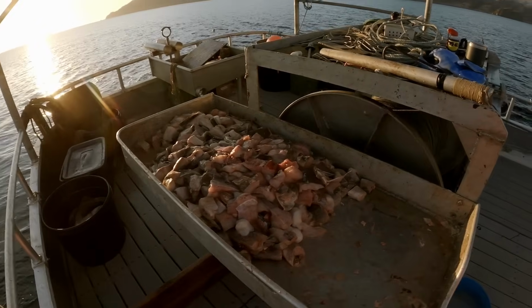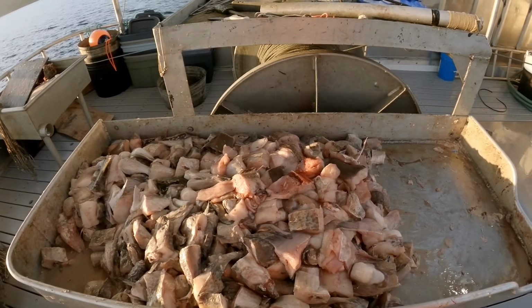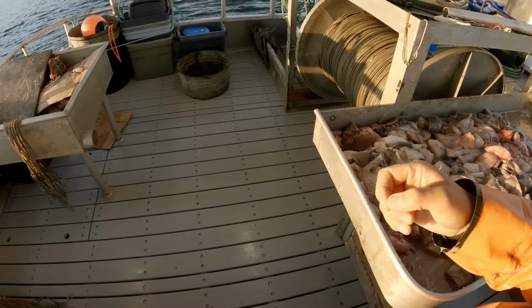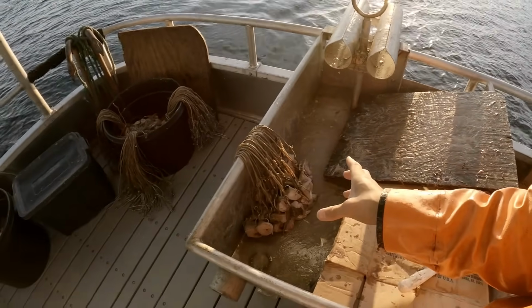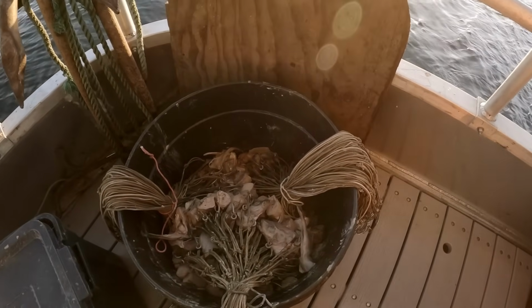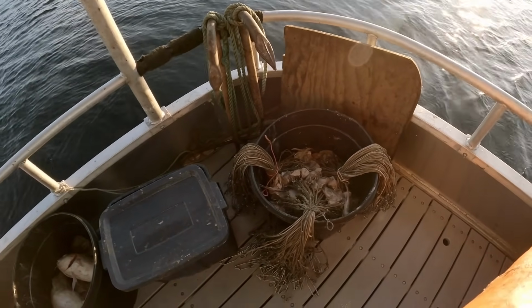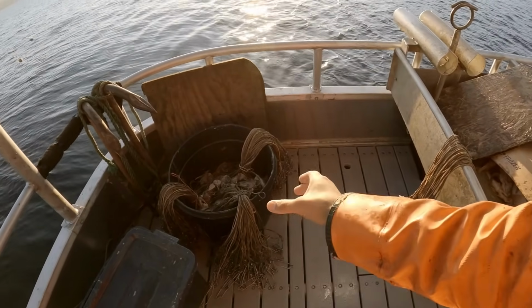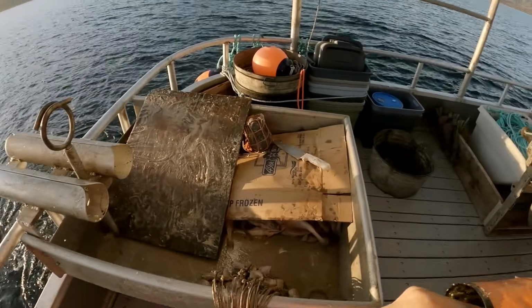Over here, bait station slash gutting table. We'll just bait up a handful of hooks, relocate them over here into the launching table, and then when I have a large bundle, I'll tie them up with these wires and stick them in this tub, and then they'll stay there until we're ready to set, at which time I'll just pull them out of there, set them in the launch table here, untie them, get them all prepped and ready.